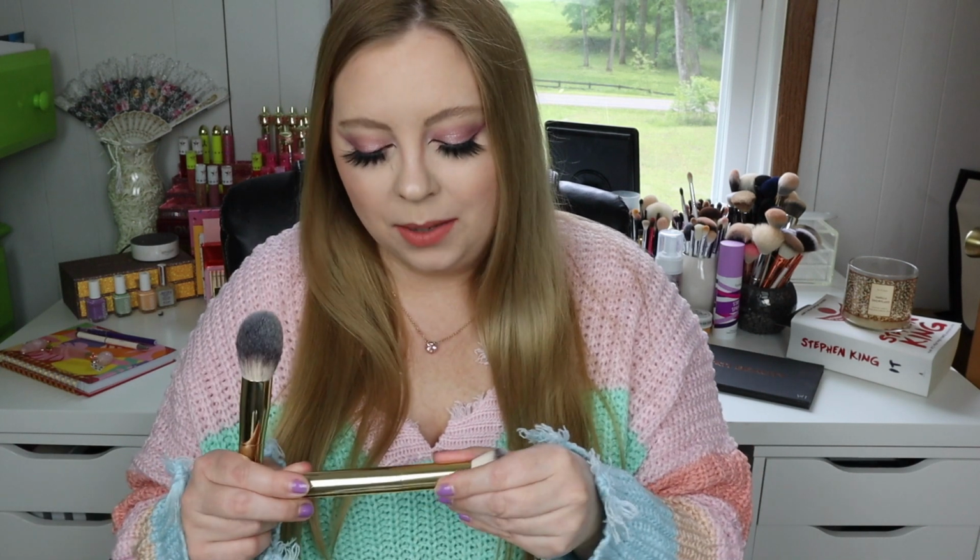What was this called again? Contour foundation brush. It says it evenly distributes product and foundation into the skin. Great for contouring and blending. This, I think, is going to be great for when I get my Sephora orders in. I have 3 Sephora orders that I need to get. It hasn't shipped yet. I have a Sol de Janeiro order. My KKW order actually shipped that I bought back in March, so that's coming soon. But I did buy the Fenty Beauty Cream Bronzer and Highlighter, so I feel like this might be a good brush to use for when I receive the cream bronzer.